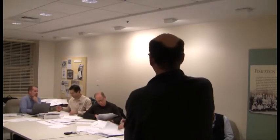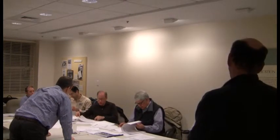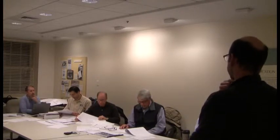I'm just trying to make the elevations work. Do you happen to have a roof plan? Yes, I believe it's in here. I assume your basement's not included in the RGFA, correct? No, it's not. It's a mostly finished basement. There'll be some mechanical space and storage down there.